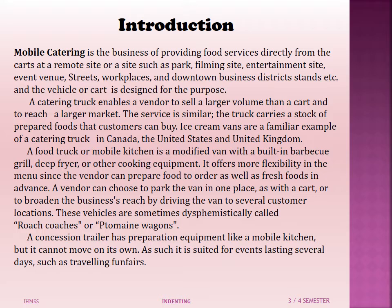These vehicles are sometimes dysphemistically called roach coaches or gut trucks. The concessions trailer has preparations equipped like a mobile kitchen, but it cannot move on its own. As such, it is suited for events lasting several days, such as a traveling fun fair.